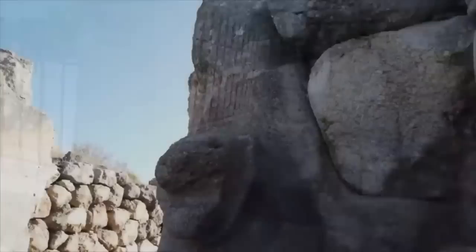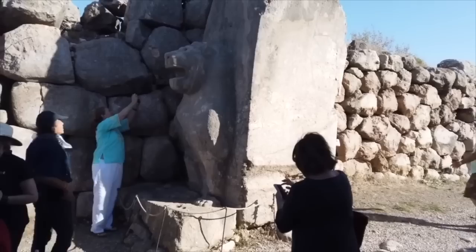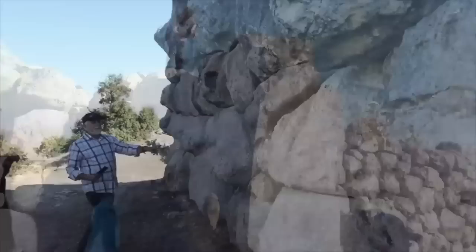Hi, this is Brian Forrester, and today we're exploring Hattusha in Turkey. The most famous aspect of this ancient Hittite site are these two lion figures, but we're going to see evidence of two different levels of construction, one rough, as you can see on the right there, and this, which is megalithic. Tight-fitting stones, or at least they once were.